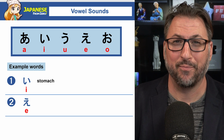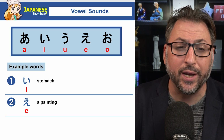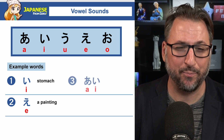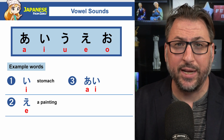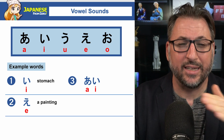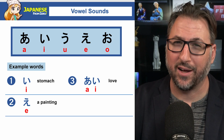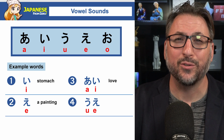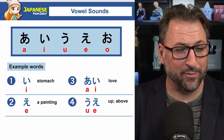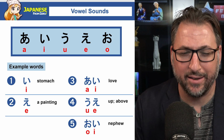E. So many short words. This means a picture or a painting or a drawing, not a photograph, but something that you've drawn or painted. Ai. Japanese puts these together, a and i, and kind of blends them. Ai. Not i. Ai. Love. And ue. It means up or above. And oi. This is a nephew.